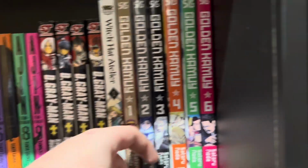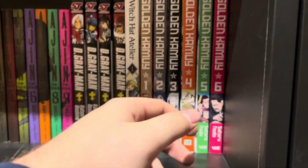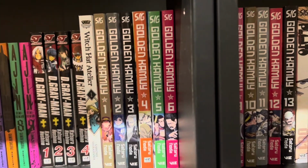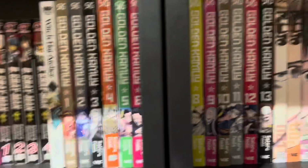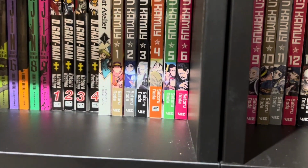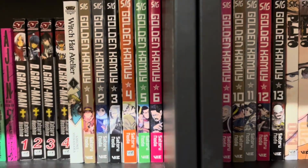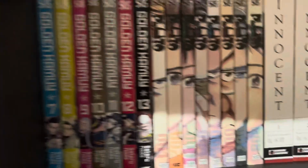I'm so sorry. Golden Kamui, volumes 1 through 13. I read the first 3 volumes. I think it's fine, but people are saying it's incredible, and I really want to continue it. I saw a clip where there's like a semen detective or something. I don't know. It just looked hella funny, and I really want to continue it for that reason.